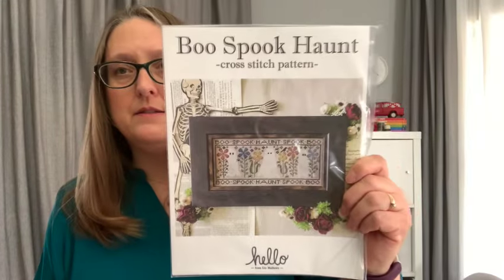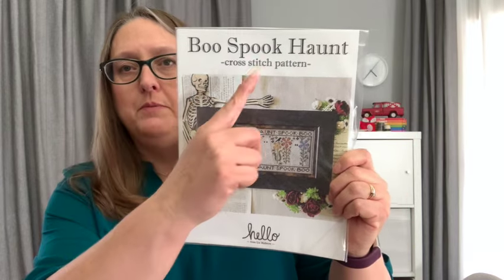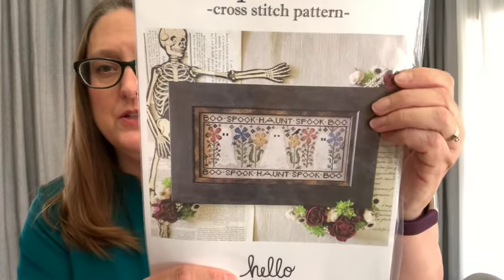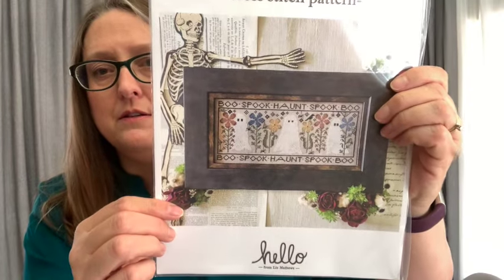So that was one. And then I can't remember where I got this one. I might have gotten it there too. But it's Hello from Liz Matthews, the Boo Spook Haunt. I just thought this was really different. I love the ghosts, the shape of them, how flowy they look. And then just in the garden, it's such a different take. There's some little spiders and things. So anyway, those were some things I picked up.